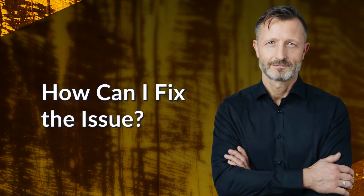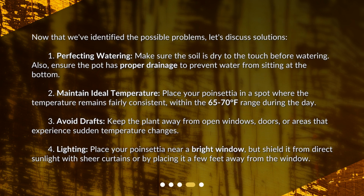How can I fix the issue? Now that we've identified the possible problems, let's discuss solutions. 1. Perfecting watering. Make sure the soil is dry to the touch before watering. Also, ensure the pot has proper drainage to prevent water from sitting at the bottom.